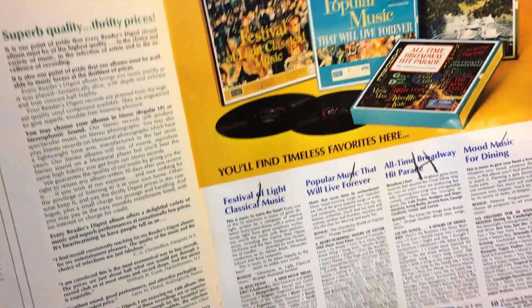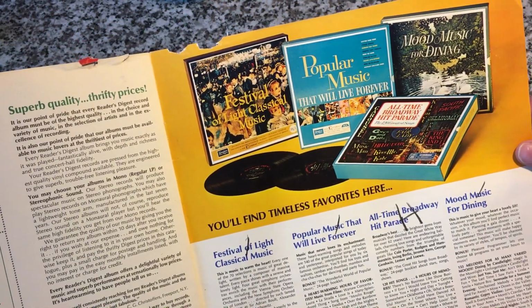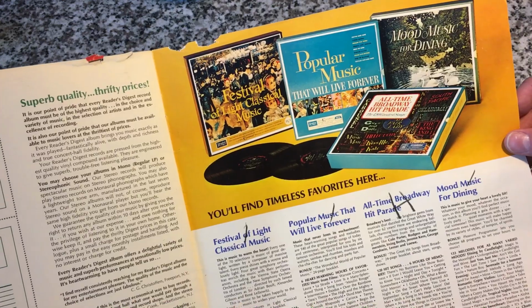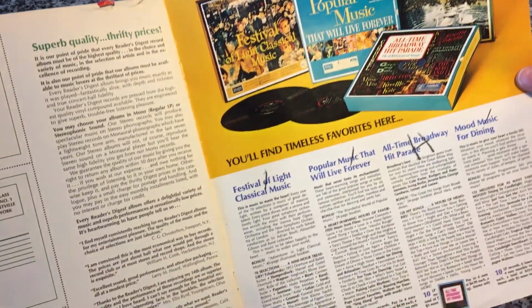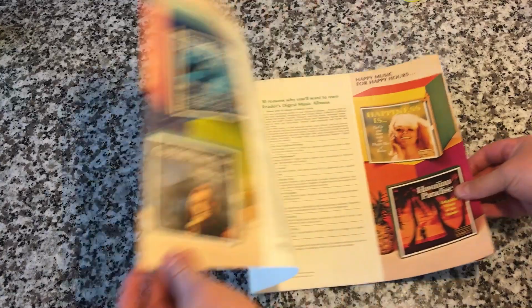You'll find these favorites here. Festival of light classical music. Popular music that will live forever. Mood music for dining. All-time Broadway hit parade. So much variety. And again, if you're a rock and roll record collector, and I know there's a lot of you out there, this has probably put you to sleep already.